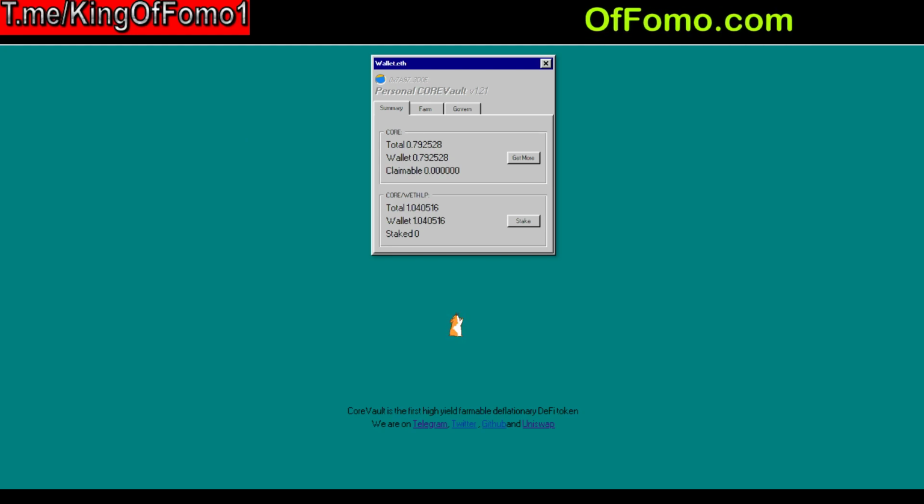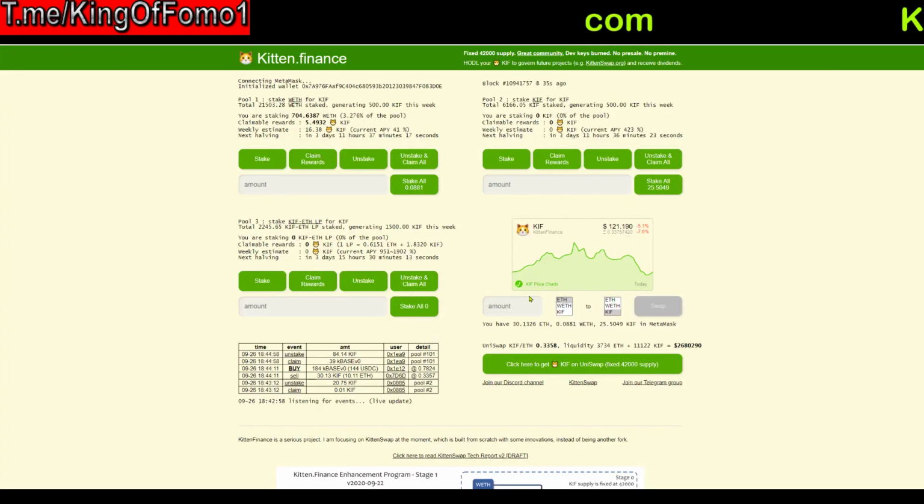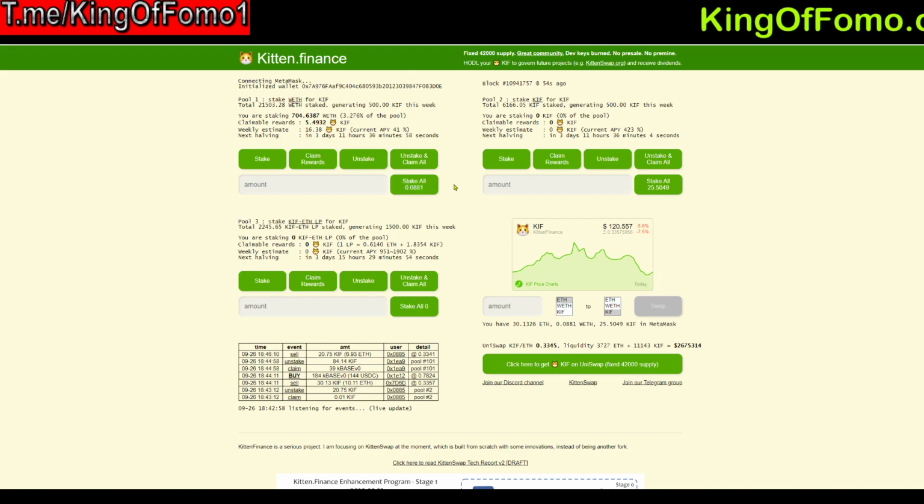But before I do, the last two things that I talked about was Kitten.finance. Before, when I talked about this, it was at about $40 or somewhere around there. It has rocketed all the way up to a recent all-time high of $198, close to $200, so that's almost a 5x of when I last talked about Kitten.finance. So that has been doing really well. This is also probably at a good buy point. I might pick up some more of these things right now.